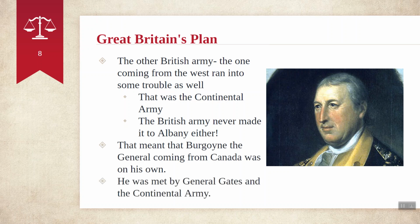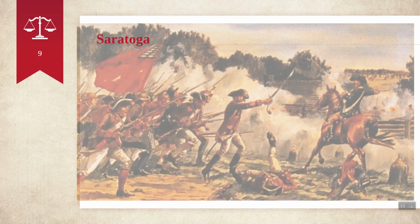And when he got there, General Burgoyne was met by a general named General Gates of the Continental Army. It wasn't Washington. He was another very famous leader in the Revolutionary War. And General Gates was who met him. And it wasn't his British armies like he was expecting. Where they met was a place called Saratoga, and it was very close to Albany.